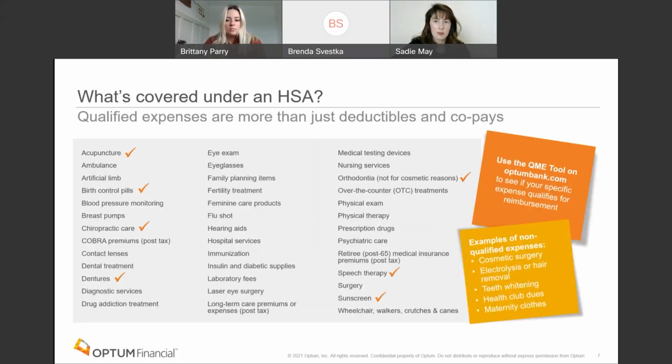So let's take a look at what you can use your HSA money for. Similar to a traditional FSA plan, you can use it for amounts, deductibles, copays, but you can also use it for a wide variety of things for both you and anyone that is your tax dependent. And so here is just a sample of some of the things that you can use it for.